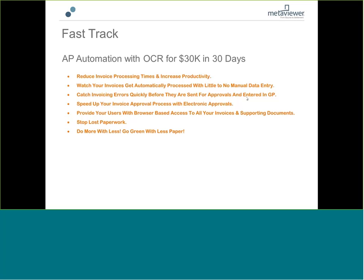Now, there may be what we call unique and additional requirements that you may need to have happen prior to actually going live, but you're going to be able to start using the metaviewer solution very quickly, so then you can make a very good decision as an organization of, do we still want to continue these processes, or do we want to change our processes based on what we're actually able to do with metaviewer when it comes to the AP automation.